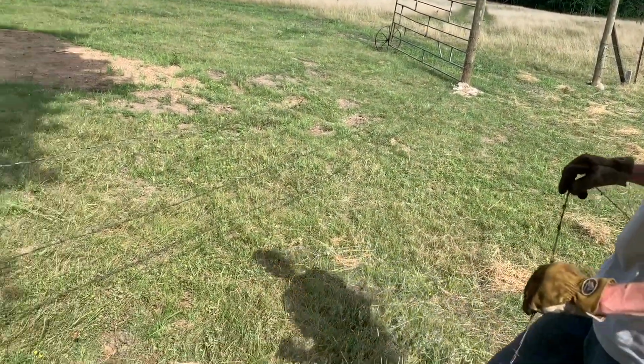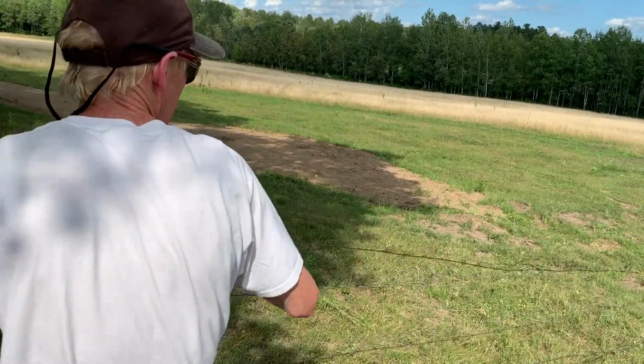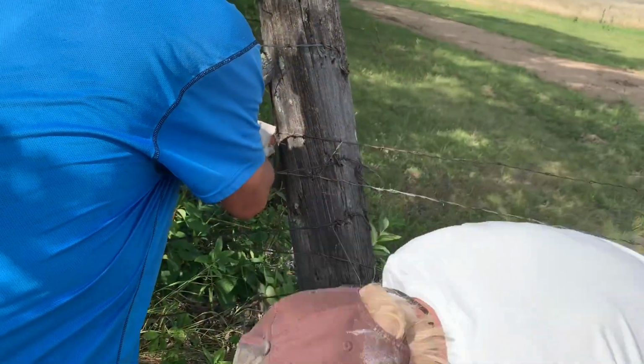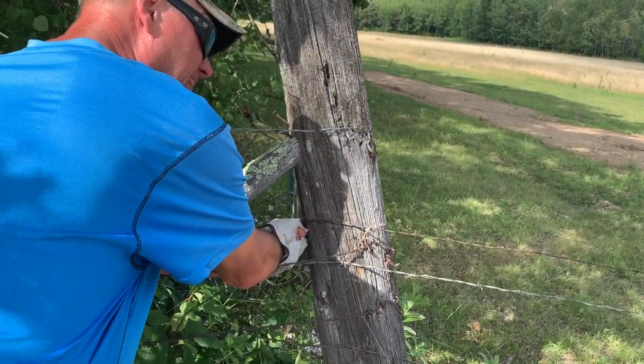Nobody's using a fence stretcher. I have a fence stretcher, but this is a temporary. What's going on here is Mark is trying to get the strands straight, and they keep trying to get tangled up here. T is for temporary. Meanwhile, Steve's helping him pull the wire tight. We're not using a fence stretcher because, again, it's a temporary fence. So you pro ranchers, don't beat us up.